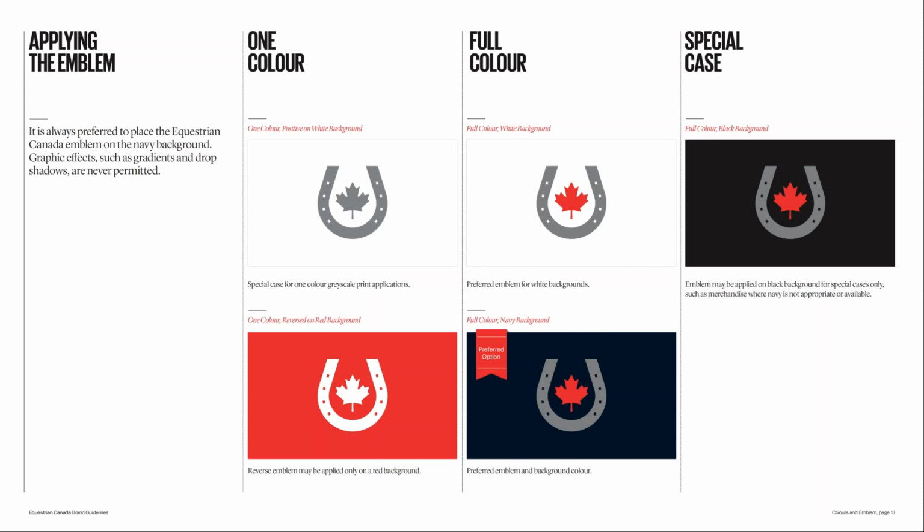And then typically we'll skip the don't do's, because there's about 1,000 don't do's around this, and so we'll typically just try to provide a positive example, and then just mention in the small type, graphic effects such as gradients and drop shadows are never permitted, for example, in the left column. So that's the way we approach guidelines, because that's what we find as designers most empowering. Yeah, that's a great point. Focus on what you can do rather than what you can't do.